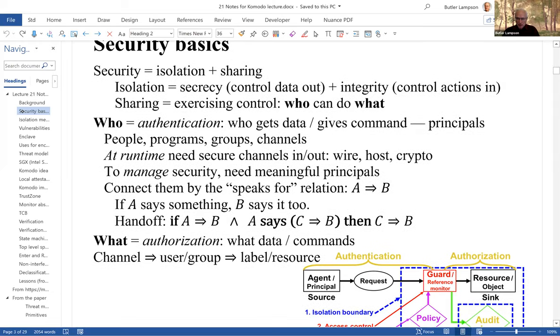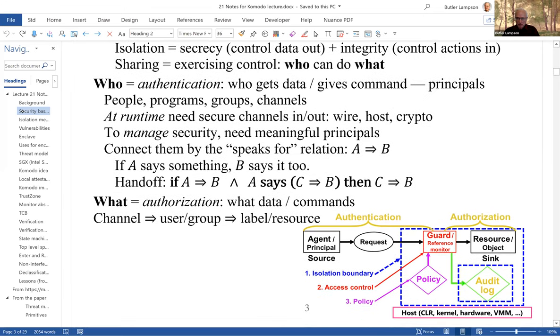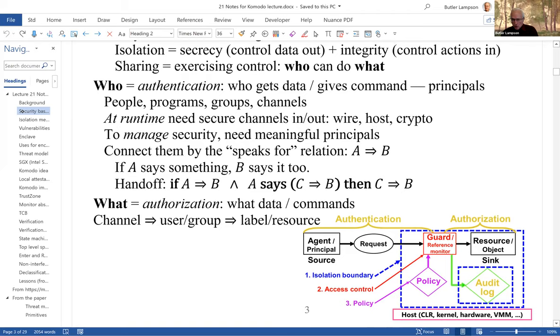If you look down at the bottom of the screen, you'll see the canonical security picture, which shows that you have requests coming into your system from the outside, from some outside agent. And then you have some resource which is being protected by the security of the system. And in between the requests and the resource sits this red guy, the guard. And the job of the guard is to answer the questions, who's making the request and what are they allowed to do? And then to decide whether to let the request through or to block it. And the guard takes input from the system security policy in order to make its decisions.